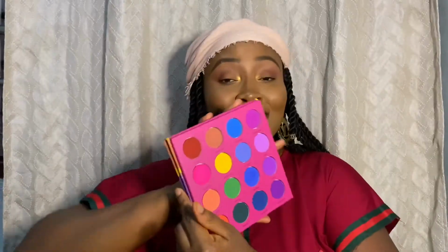So the next tag is show your most colorful eyeshadow palette, and without a doubt, because it's the only colorful eyeshadow palette I have, it's the Color Raine Vivid Pigments palette. It looks like this. I mean, come on, so pretty.